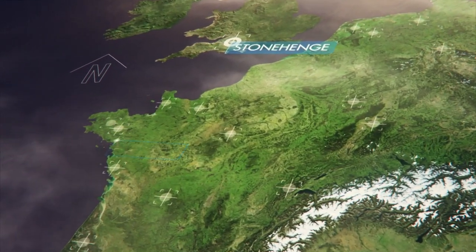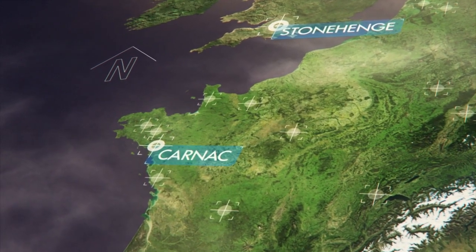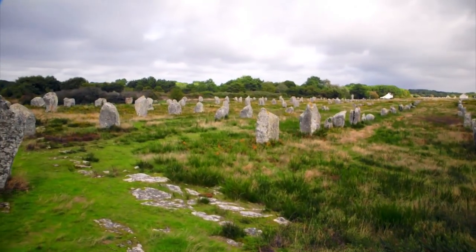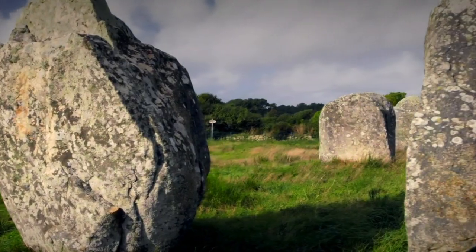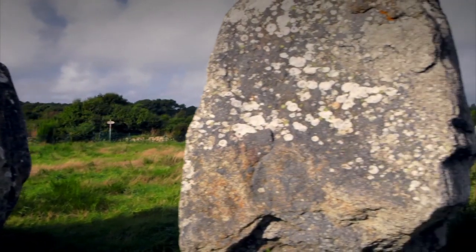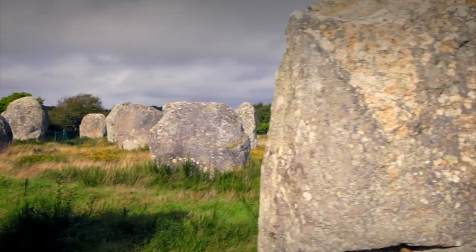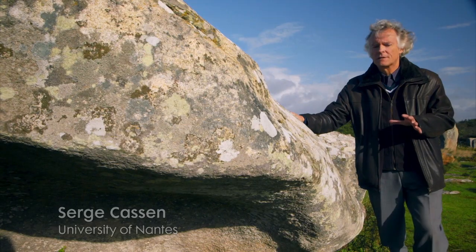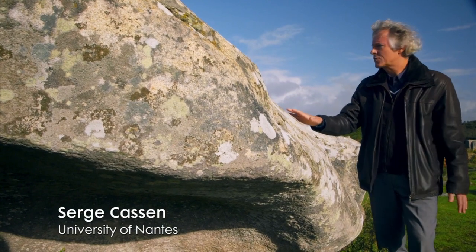One of the most impressive displays of ancient standing stones can be seen near the French town of Carnac, where 10,000 menhirs, most of which predate Stonehenge by many centuries, stretch over 6 kilometres. The average weight of stones here is between 2 and 4 tons. Bigger blocks, like this one, can reach 20 tons.